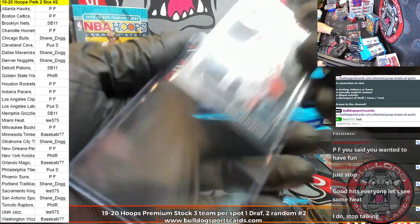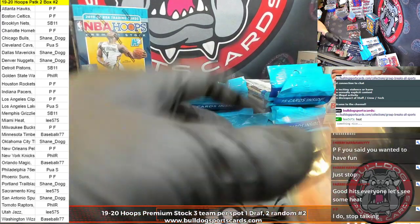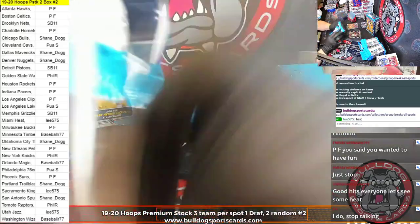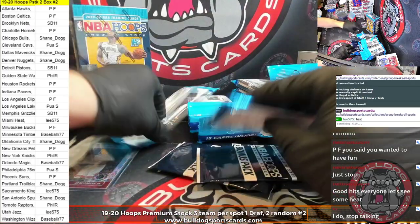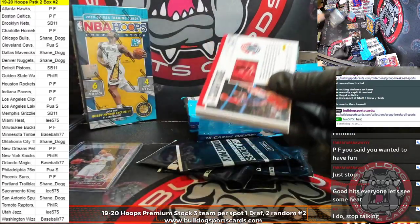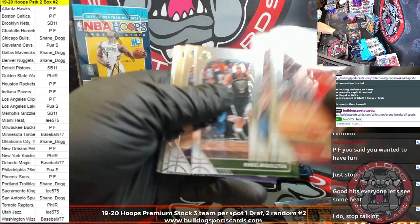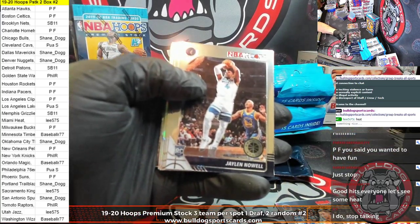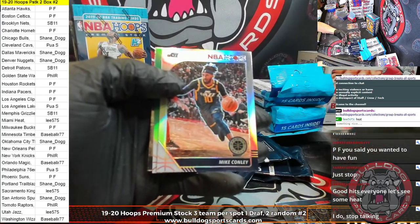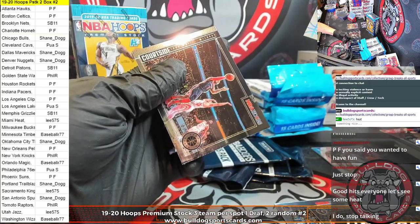A Claxton was for the Nets. Young, Henson, Curry, Booker, Middleton, Fox, a Jalen Nowell rookie for the T-Wolves, Forbes, a Cody Martin for the Hornets, and for the Jazz, it's a Mike Conley silver, followed by a Meyers Leonard green and a courtside wall.